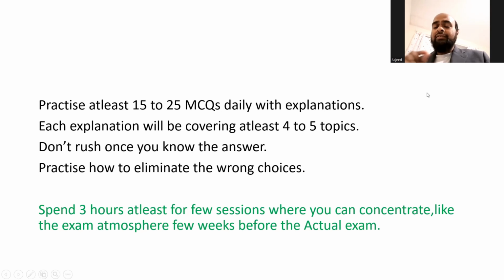In the end, I said spend three hours at least for a few sessions. Not exactly three hours, but at least two hours, because you want to concentrate on the exam. Some people finish it very fast, like 2.5 hours, some people take three hours, some take two. What I mean is spend at least a few sessions where you can concentrate, like the exam atmosphere, a few weeks before the actual exam. Start with 50 questions, then gradually increase to 75, then 100. This is mainly to see that I can sit at a time and concentrate, at least for two to 2.5 hours during the exam.